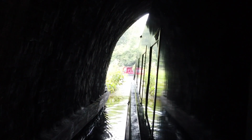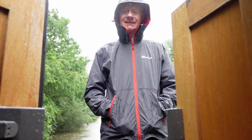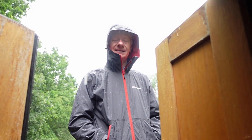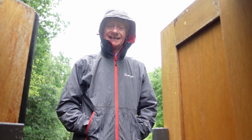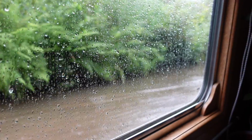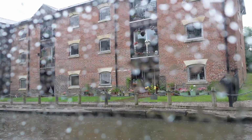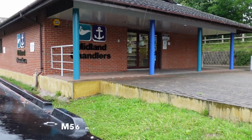We've made it, but it's absolutely chucking it down. So we've just come out of the tunnel and it's absolutely throwing it down. Are you okay out there? At least I'm inside where it's dry. Yeah, full waterproofs on the whole lot. Anyway, I'm going to get a coffee prepared, and we're going to stop at the chandlery.